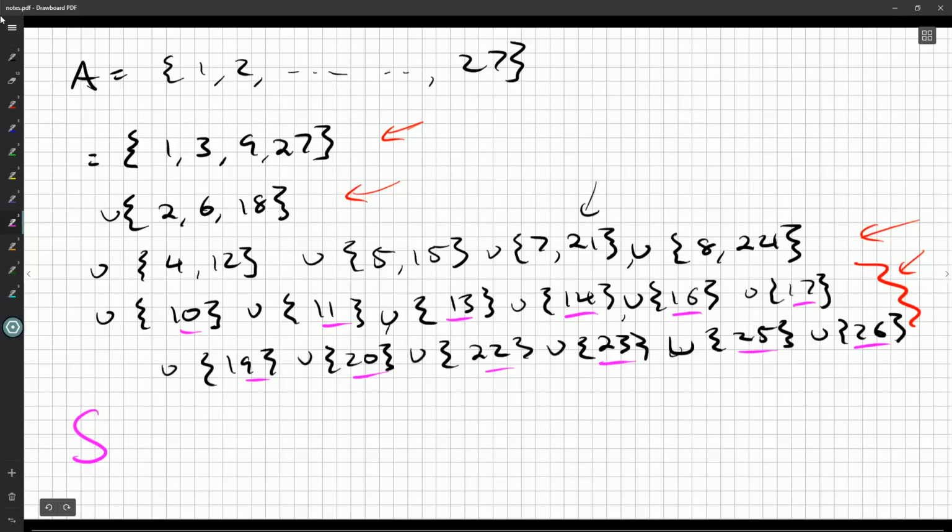We get 2 choices. Do I add in 4 or do I add in 12? Adding in 4 only eliminates 12 from the possibilities. Has no effect on whether or not the 6 gets added or the 27 or anything like that. You can think of these geometric sequences as their own little ecosystems. But do I pick the 4 or the 12? 2 choices. Do I pick the 5 or the 15? 2 choices there. The 7 or the 21? 2 choices. So it looks like right now there could be 8 different S's that we could have. 4, 5, 21, and 8 could be in, along with all the ones down here.